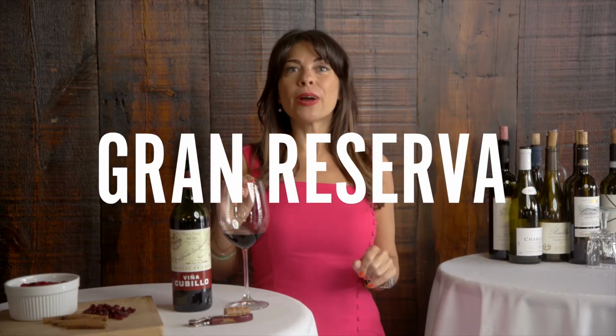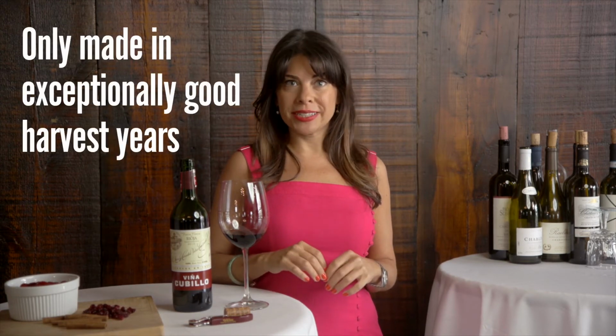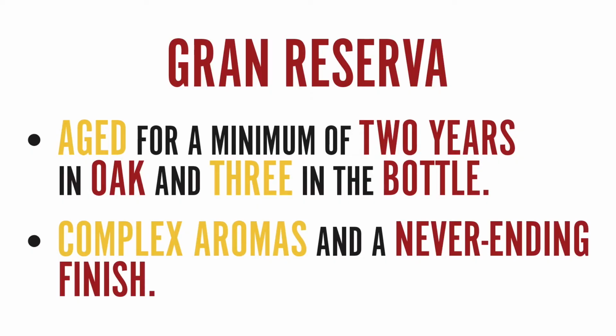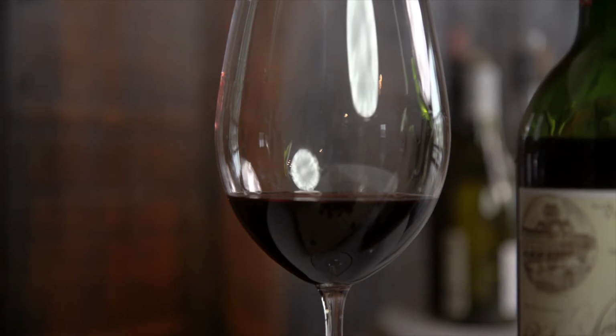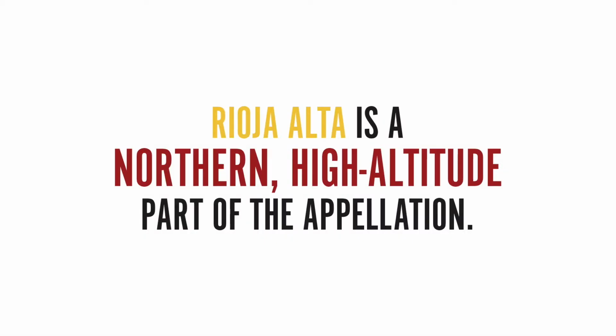And finally, Gran Reserva. These wines are only made in exceptionally good harvest years with the absolutely finest grapes. They are aged for a minimum of 2 years in the barrel and 3 in the bottle. These wines have very complex aromas and a never-ending finish. Our Crianza is a 2010. It comes from Rioja Alta, which is a northern and high-altitude part of the Appalachian.